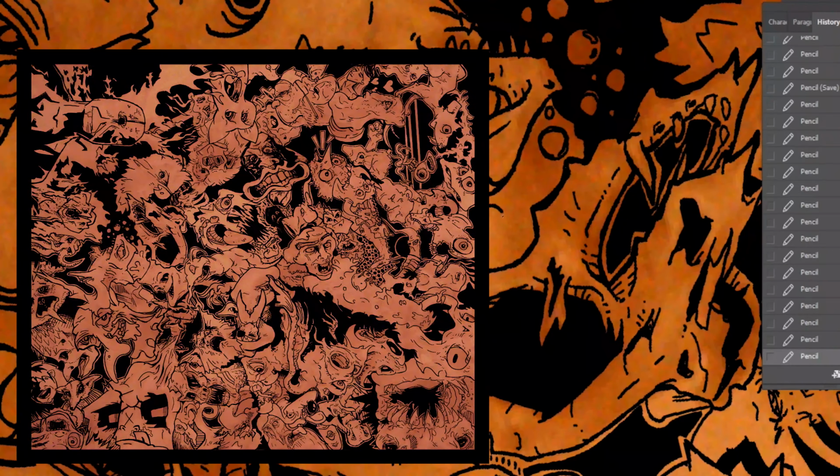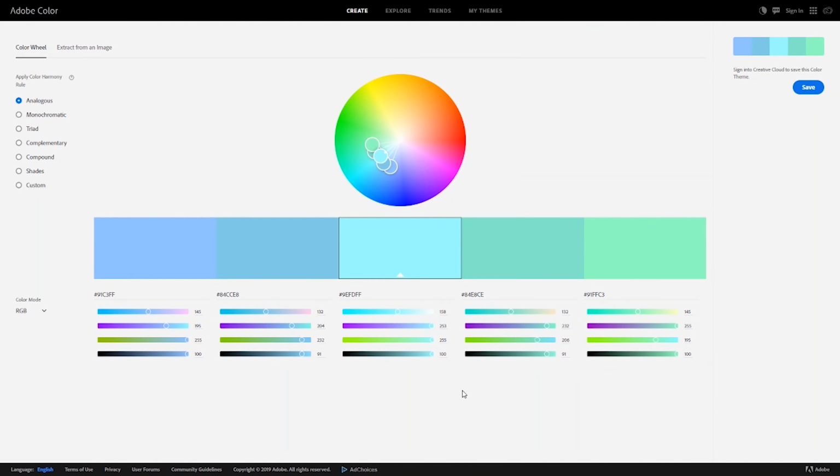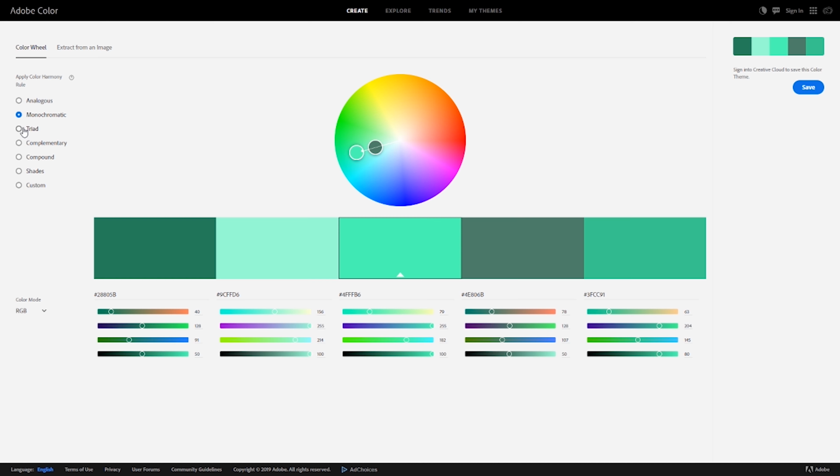So at this point, I have finished all the line art and I am happy with it and I'm ready to start laying down some colors. So for a good resource to look up color palettes and kind of get a good idea of what colors you want to use before you just start jumping in and throwing colors out, willy-nilly is this Adobe Color website. I use it quite a bit and it's really helpful.